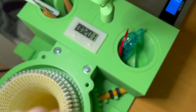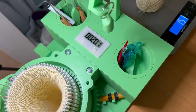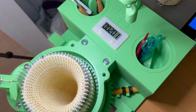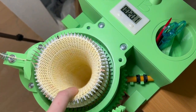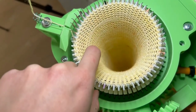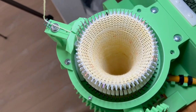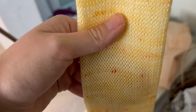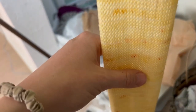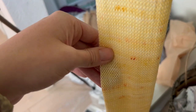I got 201 rounds out of 40 grams? 201 rounds should be more than enough to make socks. I like a 65-ish round foot and a 60 round leg. I don't think that I'll need that many rounds with this because the gauge is much different than my hand knitting gauge. So I'm just gonna have to measure it and find out, but this is enough to make a pair of socks. Whether or not they'll be as long in the leg as my normal pairs, we will find out.